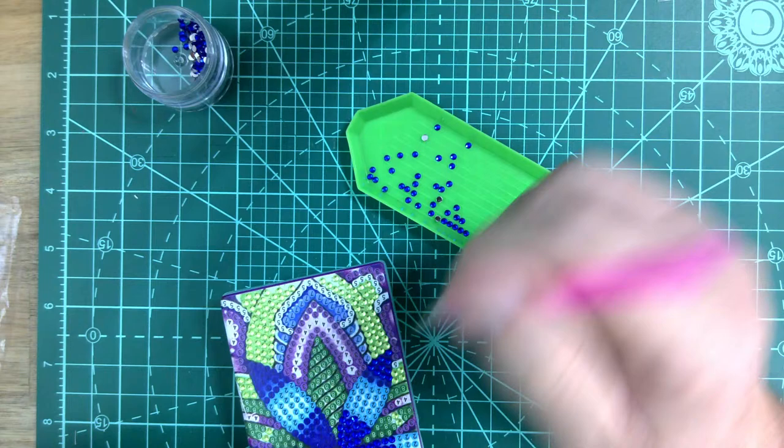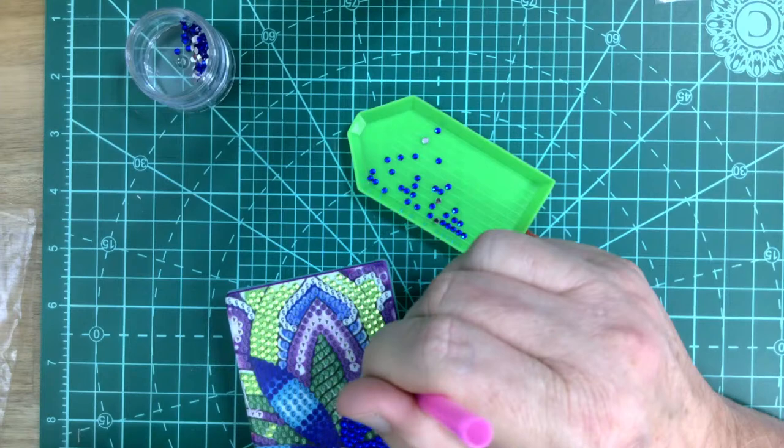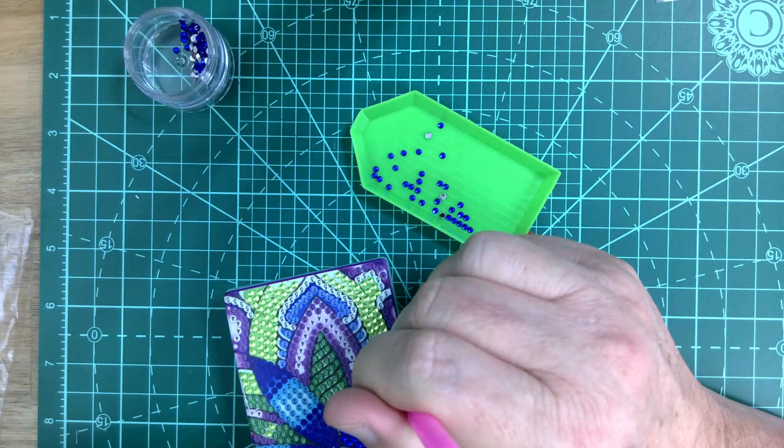Sewing wise, I have been busy making samples, new samples for classes this year.